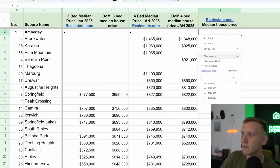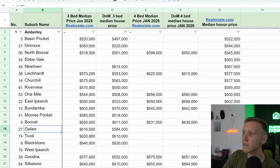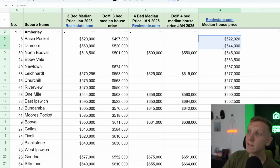So let's flip the script and go low to high. And so you can see, here is our cheaper pockets. So areas like Basin Pocket, North Booville, Ebval, and then we're moving into Newtown, Leichhardt, 1 Mile, Bundamba, Booville, and Gales. So these are houses between, say, $500,000 to $650,000. Now, your average house in these areas is going to be on 600 square meters. It's going to probably be built in the 70s to 80s, up to the early 90s. And so you can still buy houses starting with a 5 or a 6 in front of them.